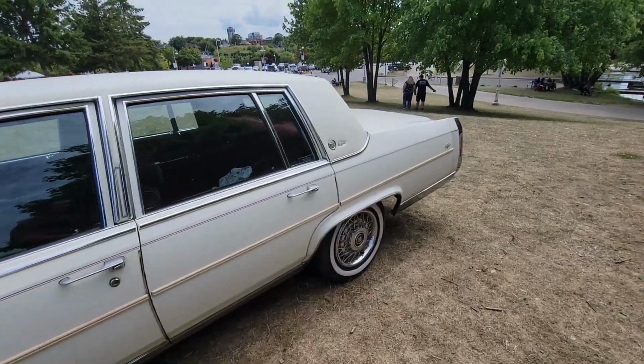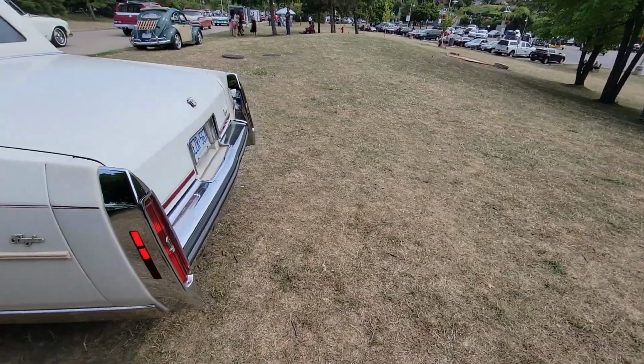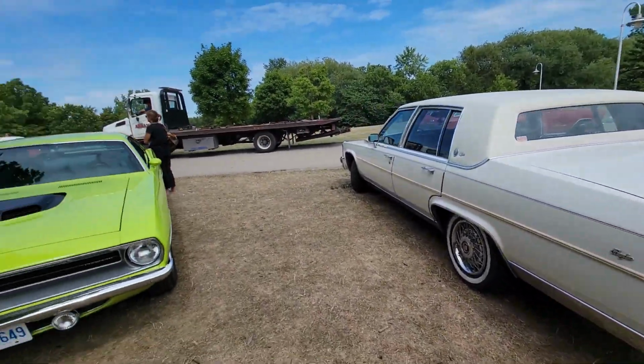Getting all dusty. But she looks good. Cool.